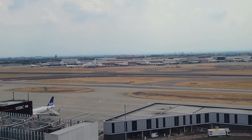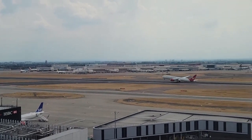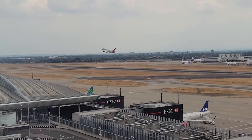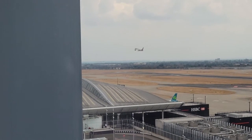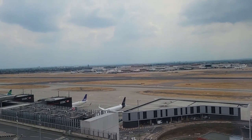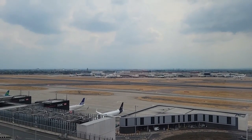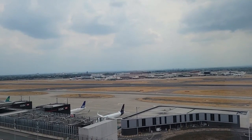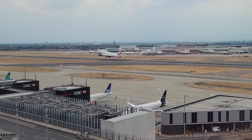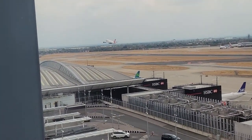Now departing is Virgin Atlantic 787 Dreamliner to LA, 141 Heavy. British Airways A380 heading out. BA 287 Super to San Francisco.